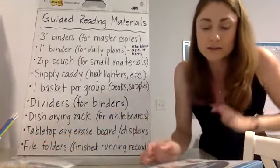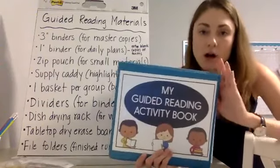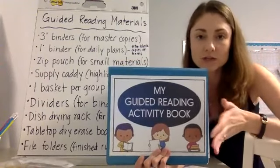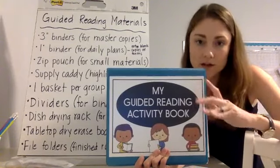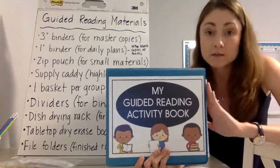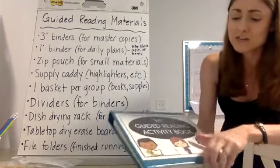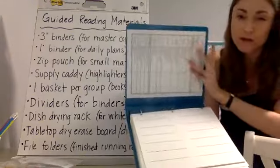But what is different are these little activity books. And what I did here is I took all of the printable materials. Obviously you'd need books and magnetic letters and all that good stuff. But I took all the printable materials that I use with my PreA kids and I stuck them in a binder. And so for every lesson, I give each kid one of the binders, and it's not their binder.